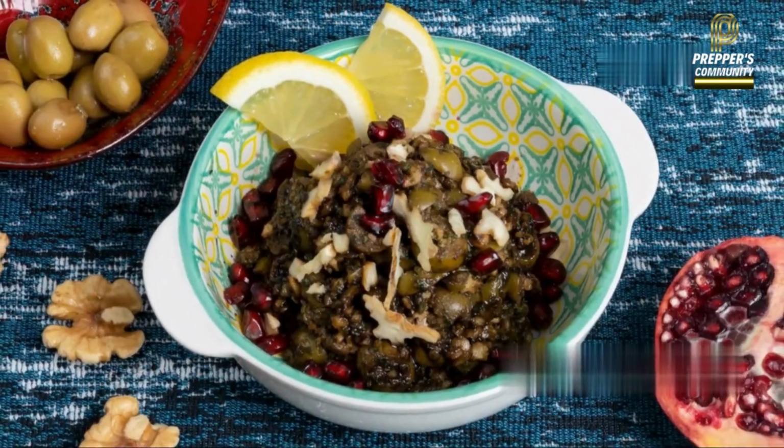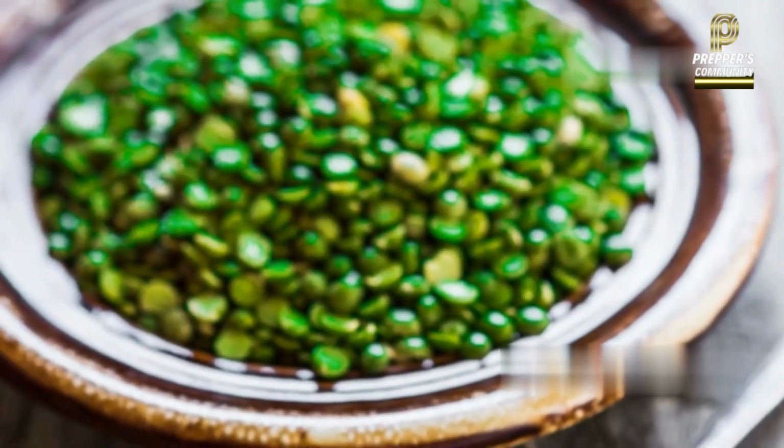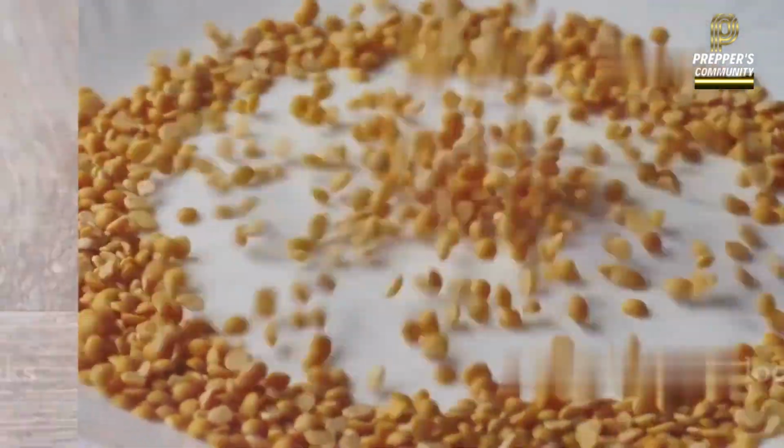Lentils are incredibly versatile and can be used in soups, stews, salads, or even as a meat substitute in burgers and meatballs. Plus, they have a long shelf life, lasting for up to a year if stored properly.